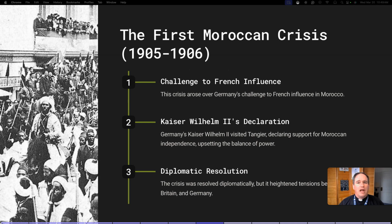Now, in 1905, you have the first Moroccan crisis. This is a conflict between France and Germany over how much control France has over Morocco. In March of 1905, Kaiser Wilhelm II, the Kaiser of Germany, visits Morocco and tours the city of Tangier.